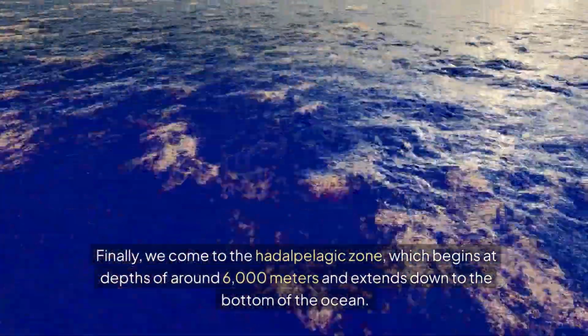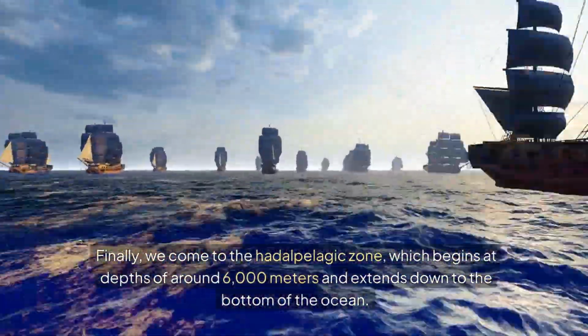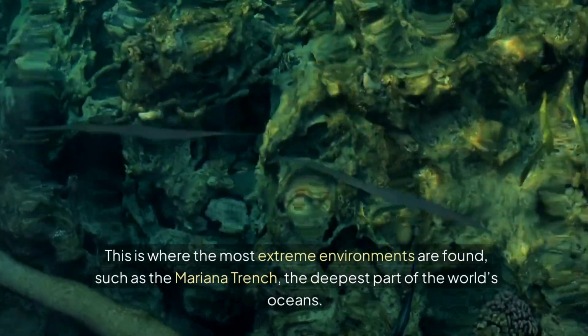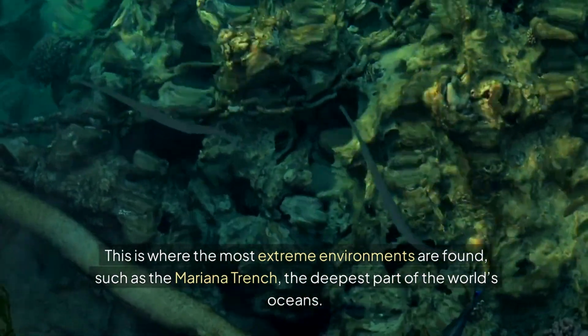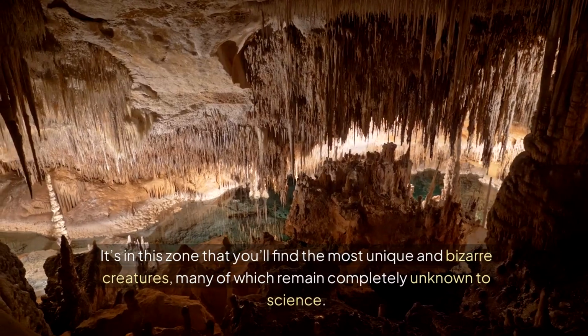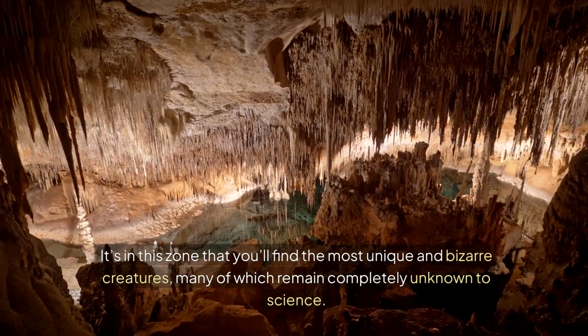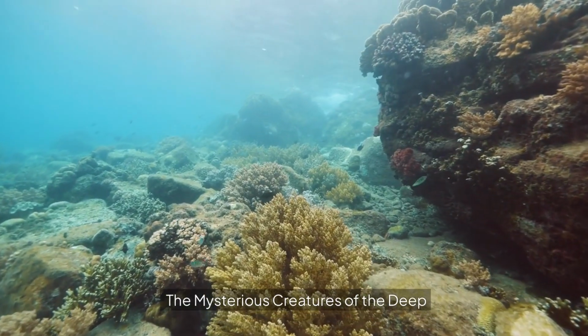Finally, we come to the hadal-pelagic zone, which begins at depths of around 6,000 meters and extends down to the bottom of the ocean. This is where the most extreme environments are found, such as the Mariana Trench, the deepest part of the world's oceans. It's in this zone that you'll find the most unique and bizarre creatures, many of which remain completely unknown to science.